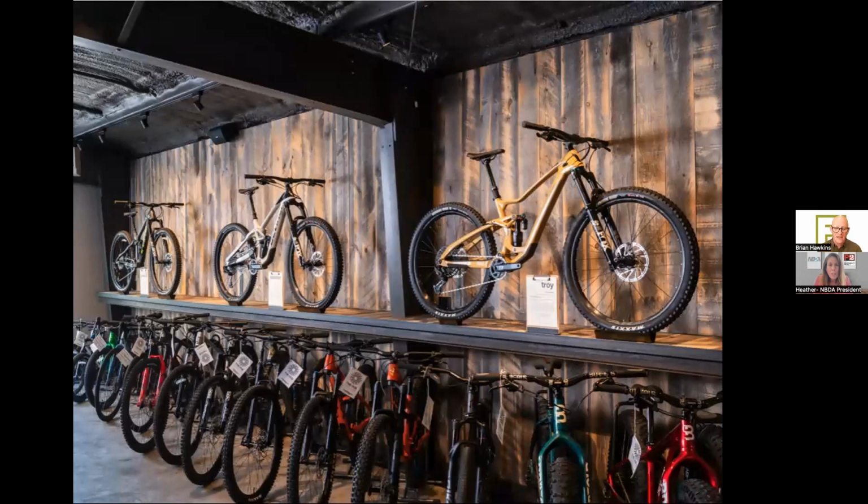This is another store that carries a lot of mountain bike product. We built special displays. We created some great negative space in that store. The textures are very limited. We have a few colors in the store.